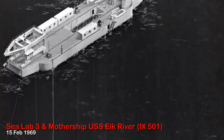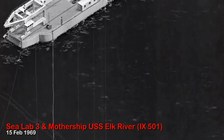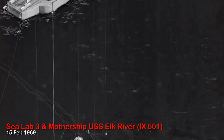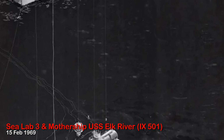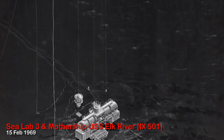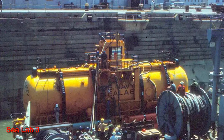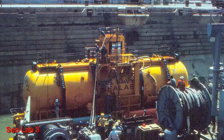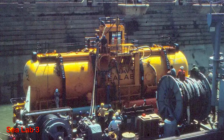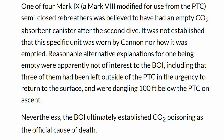The Sealab was dangled from the mothership USS Elk River, also known as IX-501. From the ship, a long supply cable would supply the oxygen as well as electricity equal to 440 volts, and the communication system also went through that cable. Sealab was dangled at the bottom of the sea. This is the Sealab in the yellow color, as you can see.